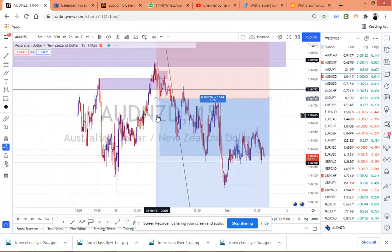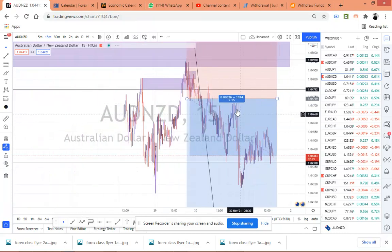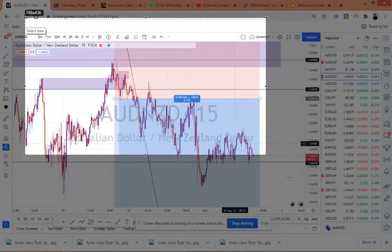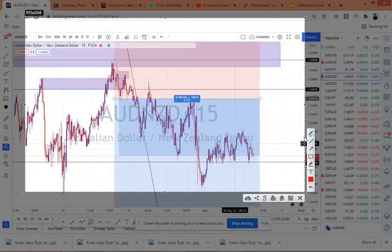I think the market started going down, and the market moved on and stopped at this level. I think we only captured about 15 pips because the market is retracing back. In case the market doesn't want to go, or in case the market goes near our stop loss, that is why we decided to close the trade.